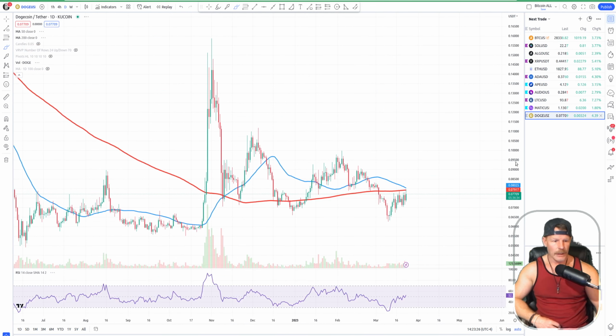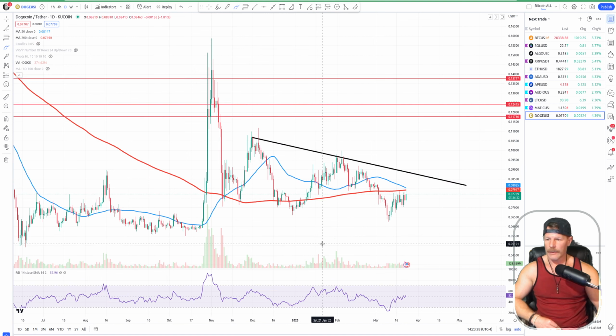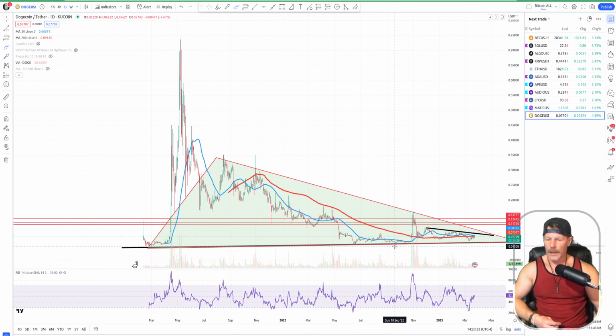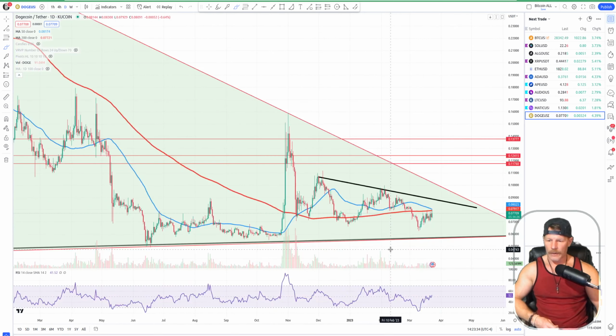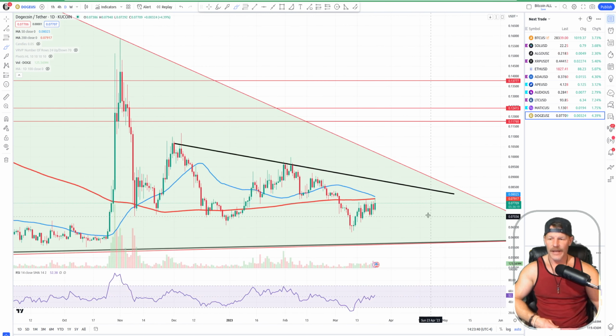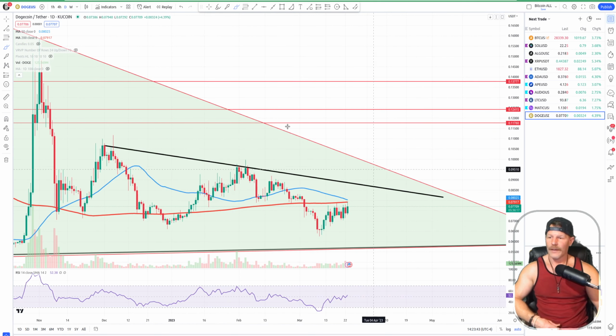And Doggy Coin, how much time do we have? One minute. Doggy Coin is in this long-standing two-year triangle. What I want to see is a break above the 200-day, 50-day, and this level here, and then also a break above this top of the descending wedge. All right, I will not enter till we're up here. Nevertheless, I have it on my radar.